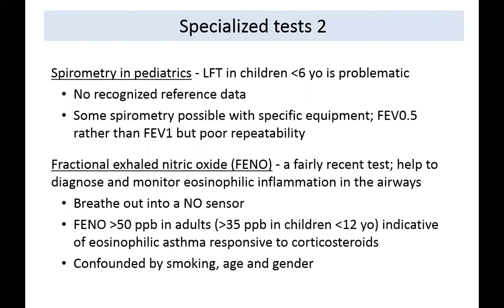The FEV1 is a measure of the conducting airways: trachea, bronchi, bronchioles. It's not a direct measure of the alveoli. The only way you measure alveolar function is with this diffusing capacity.